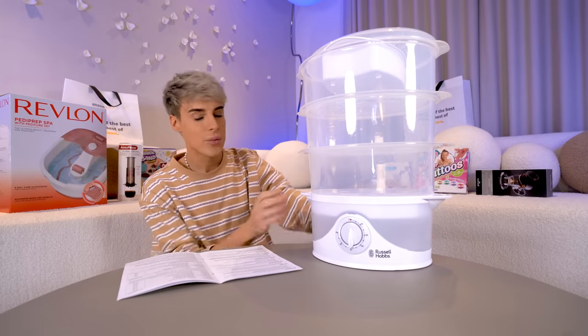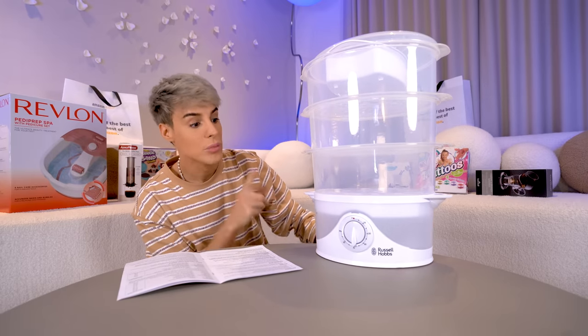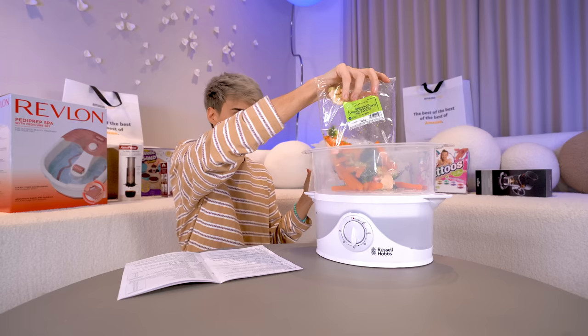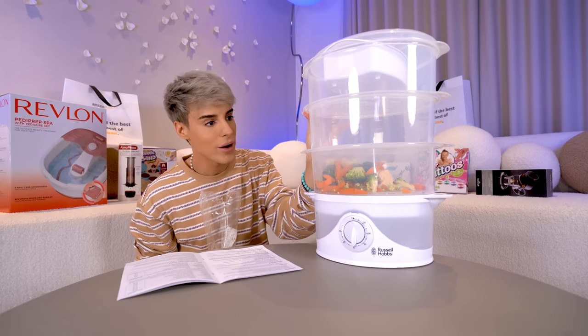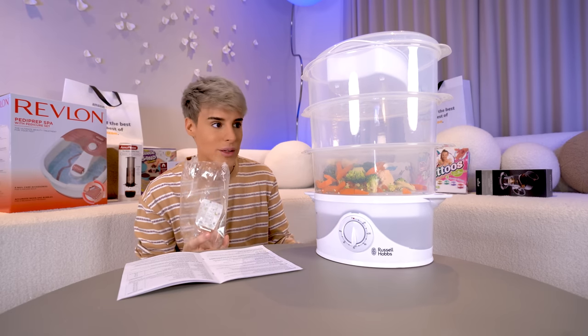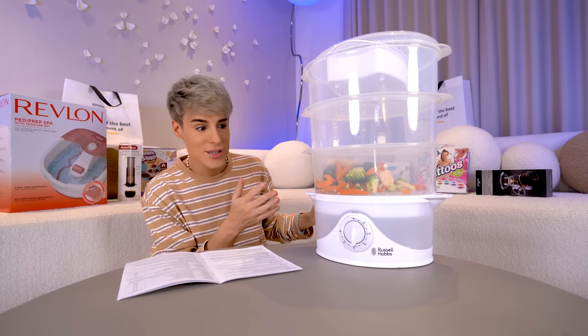I don't know exactly how much this cost, but it was expensive. But I will say that it makes a lot of volume of food. Oh, so let's say we're gonna put vegetables on here. And by the way, I'm sure there's rules on how to do it. This was a whole bag of vegetables, and look at this. It's not even full. You could probably do double in one layer alone. I don't love boiled food, but if you're going for boiled food, this is what you want.